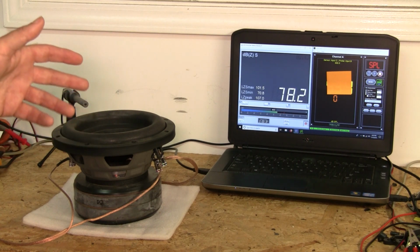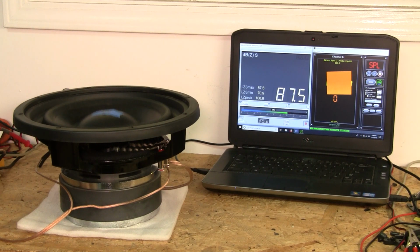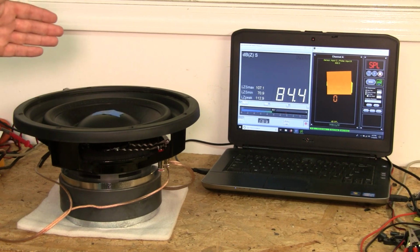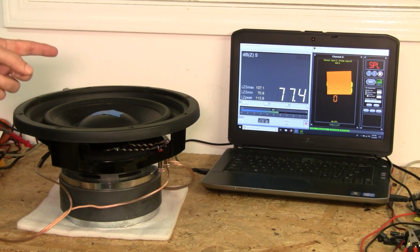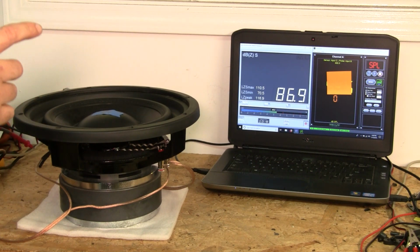With this sub complete, now we can swap to one of the 12s. The sensitivity on this 12 is 84 decibels, starting again with 30 Hertz and 10 watts. 107.1, and you may have noticed this was moving quite a bit. This is a very, very soft suspension. Now we'll go to 20 watts. And now 30 watts.